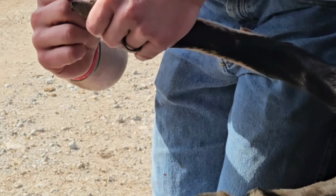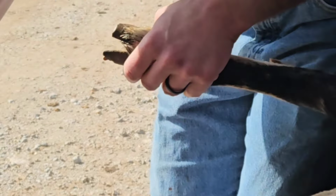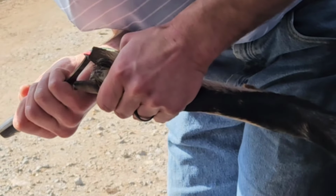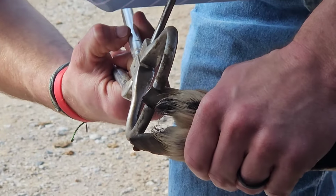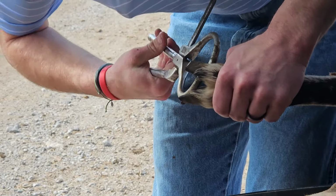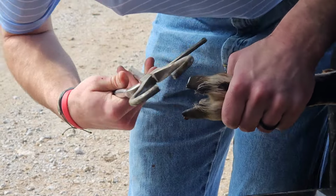So you can see that little dark spot right there. That's what I'm gonna kind of try to pick at and see how deep that goes. Try to pinpoint this a little bit here. Kind of the whole foot. Yeah, kind of that whole thing.